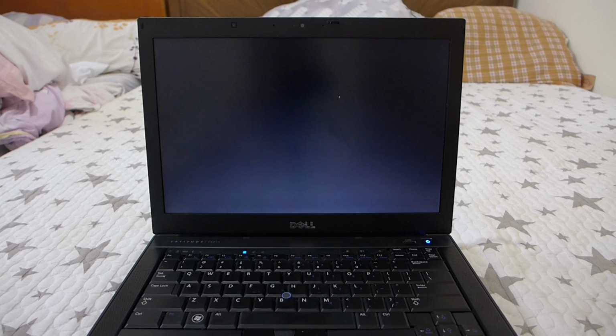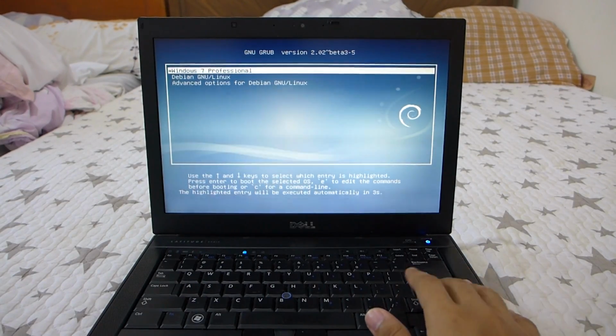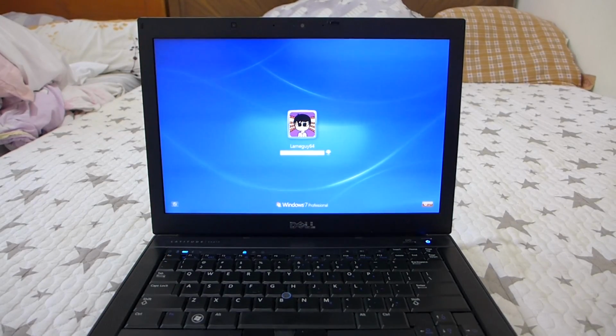With the BIOS aside, let's see how fast Windows 7 boots once I get past the Grub boot menu. Thanks to the SSD I've installed, this thing actually boots faster than all of my friends' laptops, like I said earlier in this video, and apps load almost instantly as well, which helps make this laptop a heck of a lot more usable despite being 7 years old.